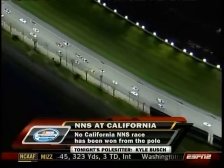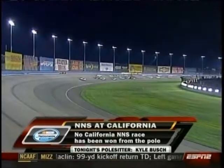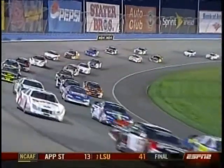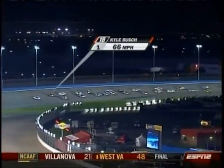That could change in about 16 laps because Kyle Busch sat on the pole and has dominated here tonight. Yeah, we saw him lead most laps at Bristol and lose it right there at the end. So this thing's not over till it's over. Who was it that ran him down, by the way? Carl Edwards, I think that was. And that's the guy right behind him here right now.